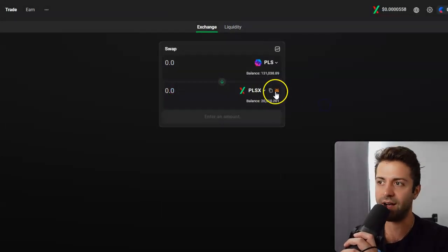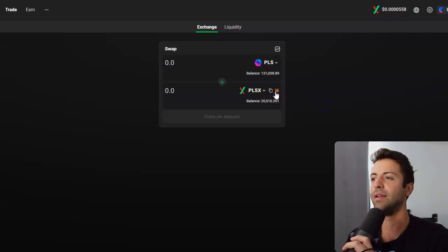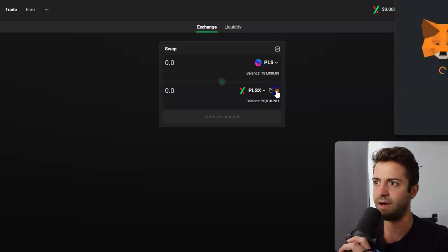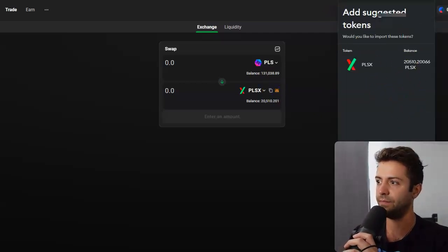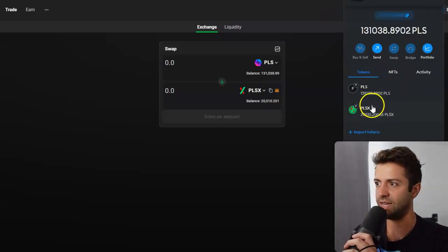Okay, you see this little fox icon right here? Here's a hot tip. If you bought PLSX and you don't see it showing up in your wallet, click on the fox icon. That is going to add the token into your wallet. So now look, when I pull up my MetaMask again, there's PulseX.